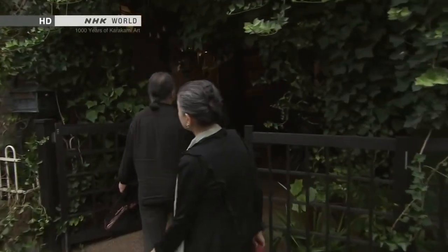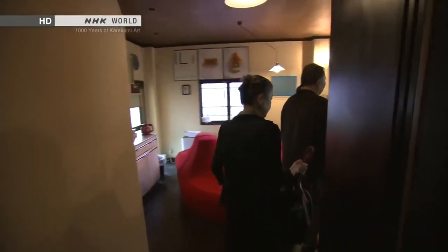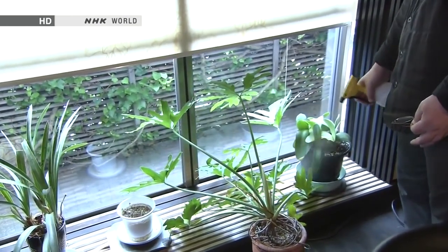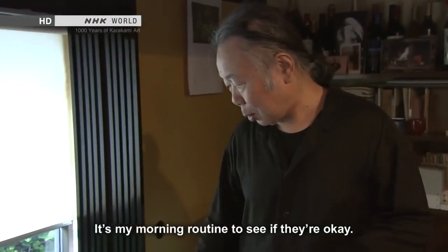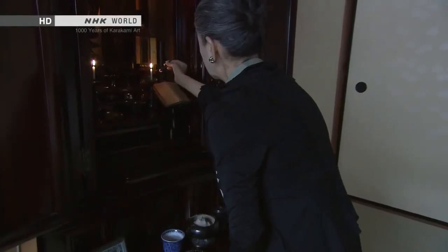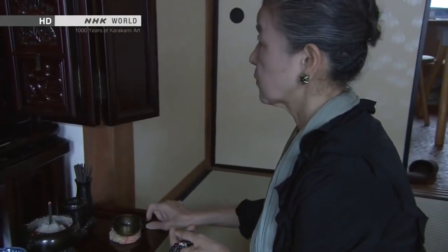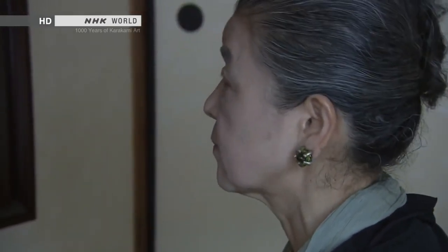At 10 a.m., Karacho's workday begins. Kenkichi begins every morning by looking after all the plants. His wife, Ikuko, prays at the family altar. She asks their ancestors to watch over them, so their day will go smoothly.